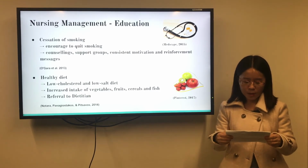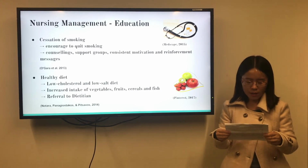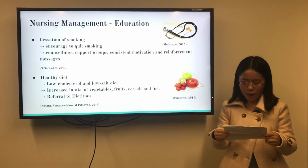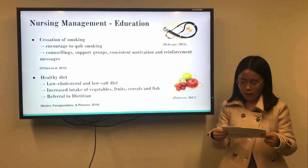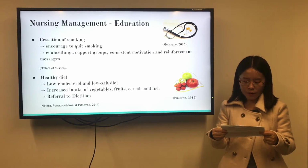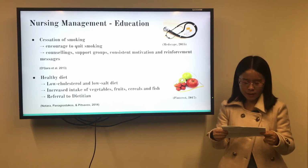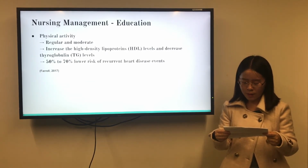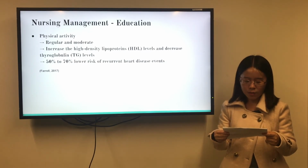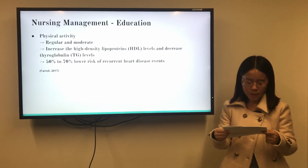As nurses, we should monitor John's diet and refer to dietitians, as eating a low cholesterol, low salt diet can help to reduce his cholesterol level and have a positive effect on the disease progression. Studies revealed that patients who followed a healthy dietary pattern have a 50% to 70% lower risk of recurrent heart disease events. Regular and moderate physical activity could contribute to improvements in cardiovascular health. It can help John to increase the high-density lipoprotein levels and decrease triglyceride levels.